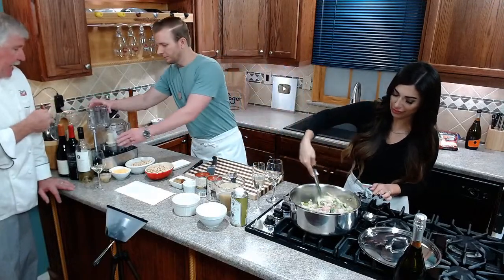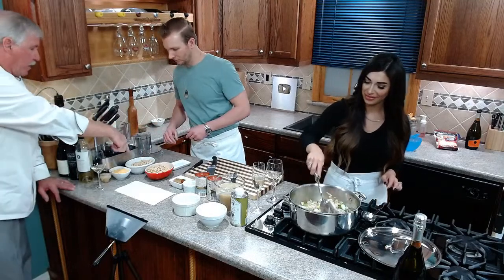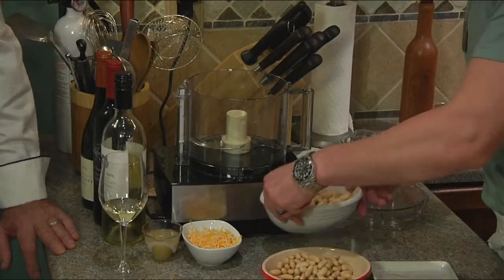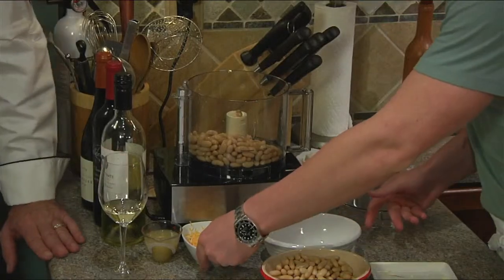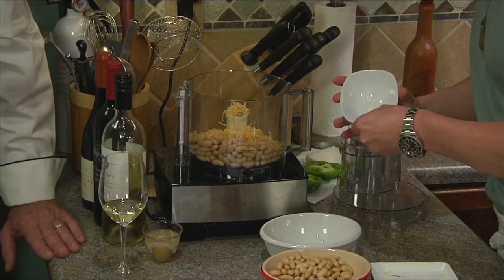So let's go ahead and get the food processor lid off. We got one can of our cannellini beans that I drained and rinsed real good. We're going to go ahead and put that in the processor. Make sure you rinse them well. And then we're going to put that 1/2 cup of cheese in there. This is Monterey Jack. Use whatever you like. Sharp cheddar is good too.